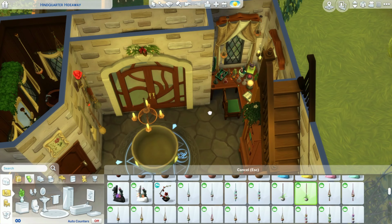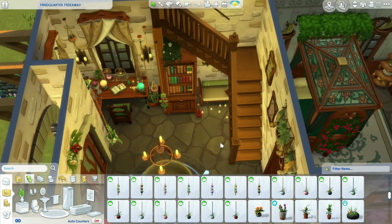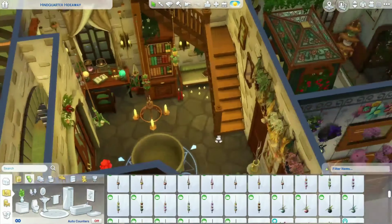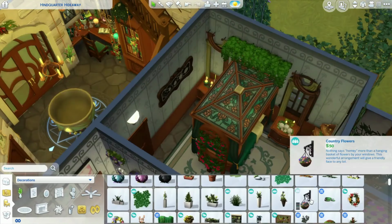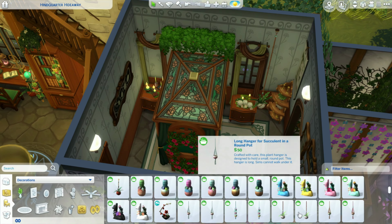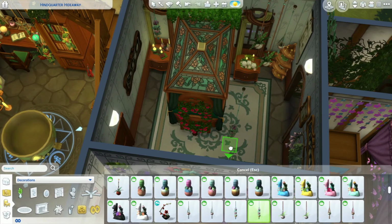Absolutely love these hanging plants from the knitting pack. The fastest way to get them is by using the cheat I told you about earlier, which is bb.showLiveEditObjects. I use them all the time in my builds.